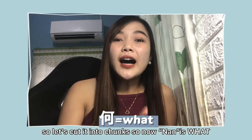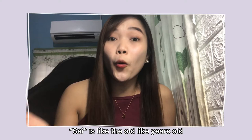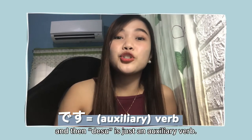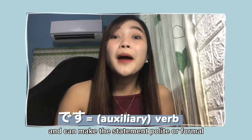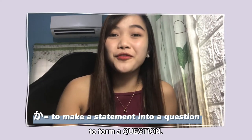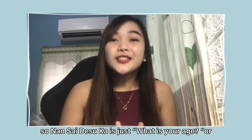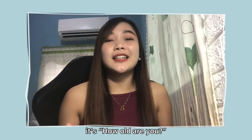So now, 何 is what and 歳 is like the old, like years old, and then desu is just an auxiliary verb and can make the statement polite or formal, and ka is put right after the statement in order to form a question. So 何歳ですか is just what is your age, or it's how old are you.